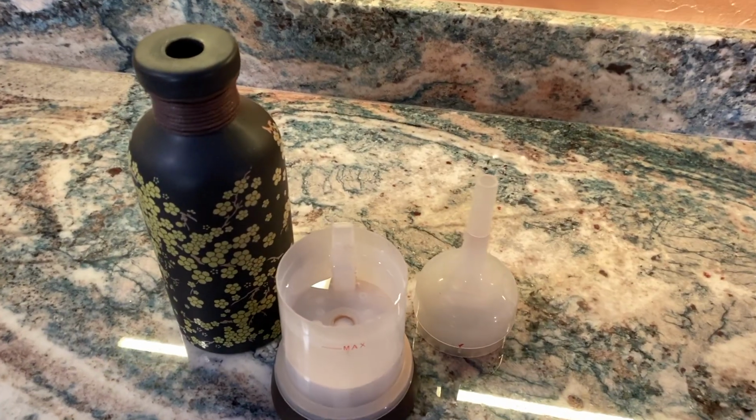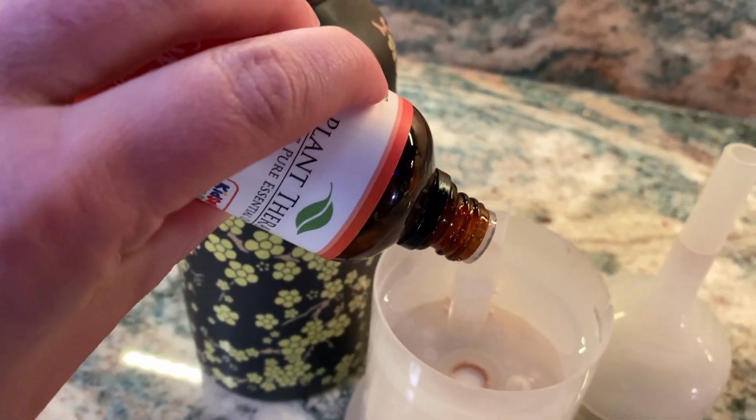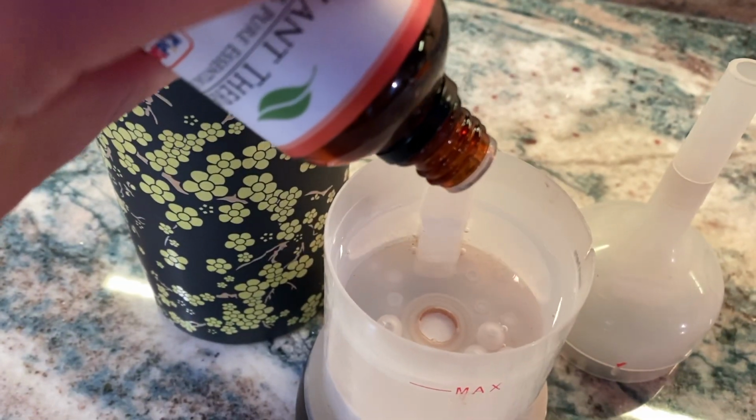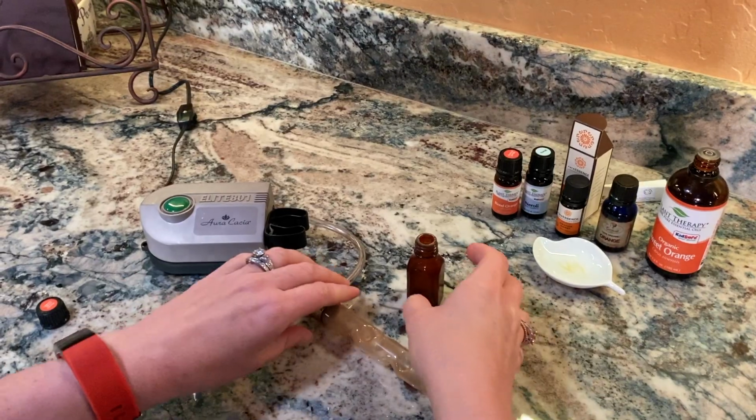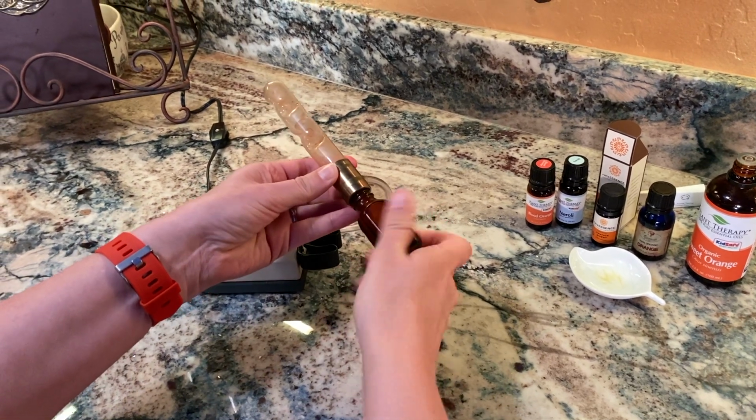To diffuse oils, you will add 5 to 10 drops of your selected oil into a standard size diffuser, and then run it for 1 hour, about 3 times daily for maximum benefit. If you're using the nebulizer, you can just put the entire bottle to it, attach it, and let it run.